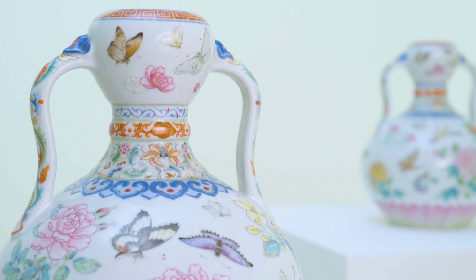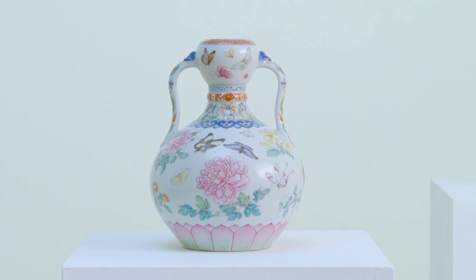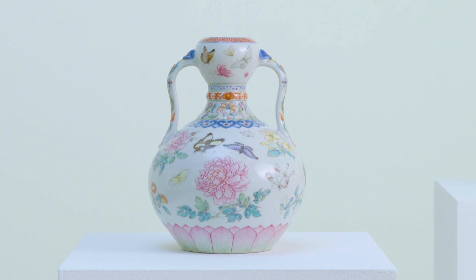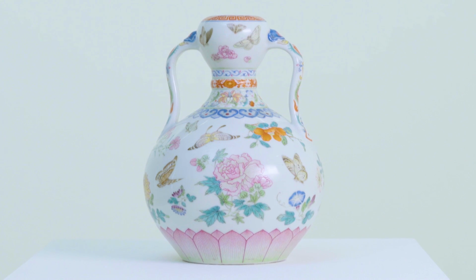One of the exciting things is having a pair. We can actually look at the two together and we can see something that we know about Chinese pairs, is that they are never identical. They are complementary. They will have the same flowers, but those flowers will be painted slightly differently, as will the butterflies. So you see the two pieces separately and you think, oh yes, they're the same. Put them together, they're not the same, they're complementary.